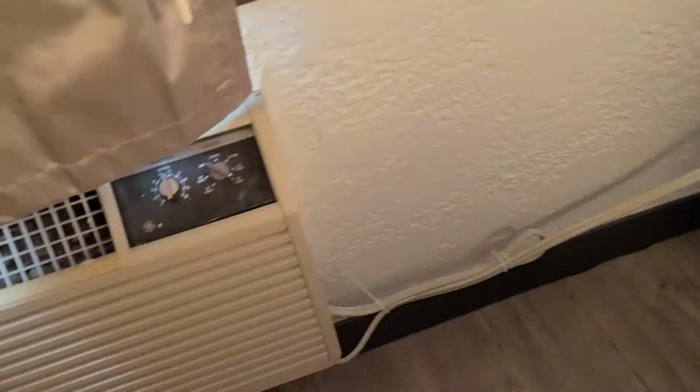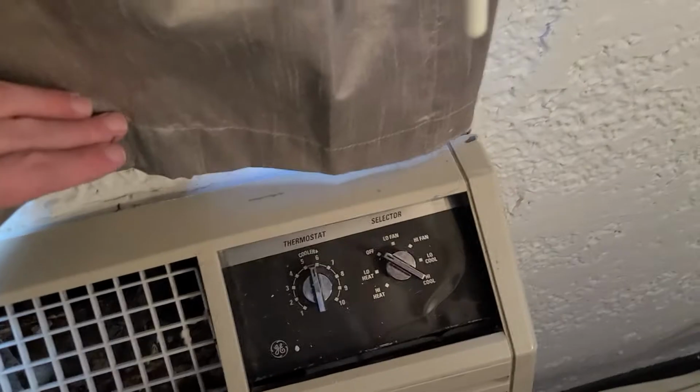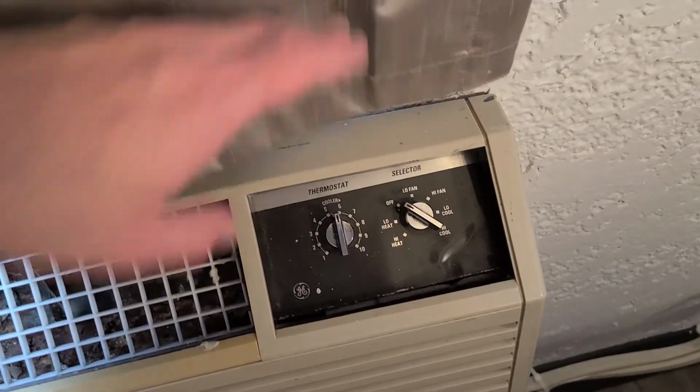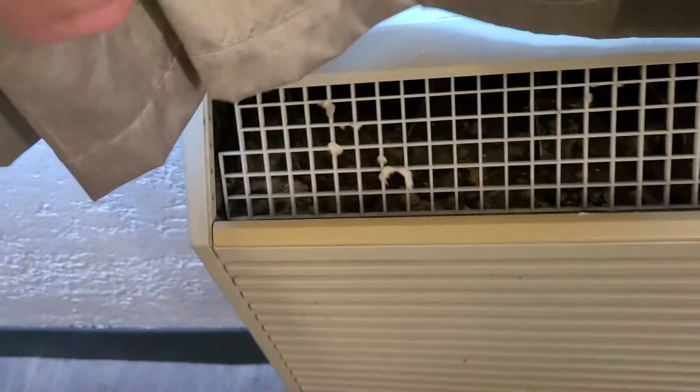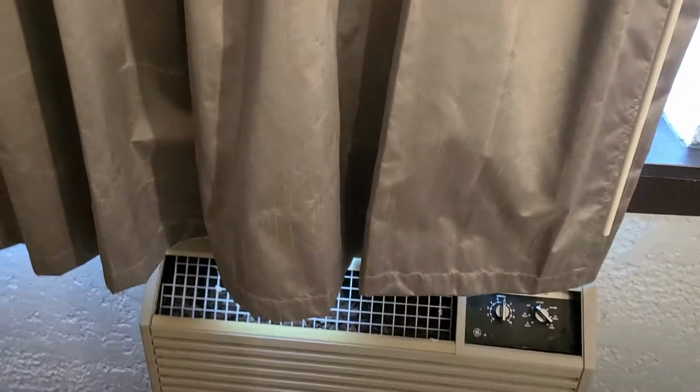Oh, forgot to mention the air conditioning and heating unit, which since we're in March, I'm not going to use the heating. It's kind of old school, but seems fine.